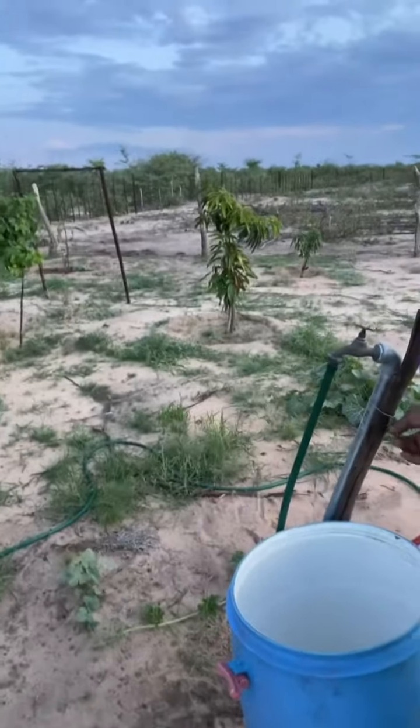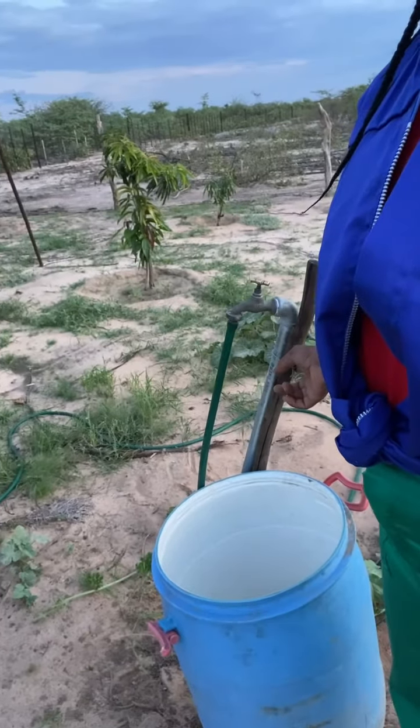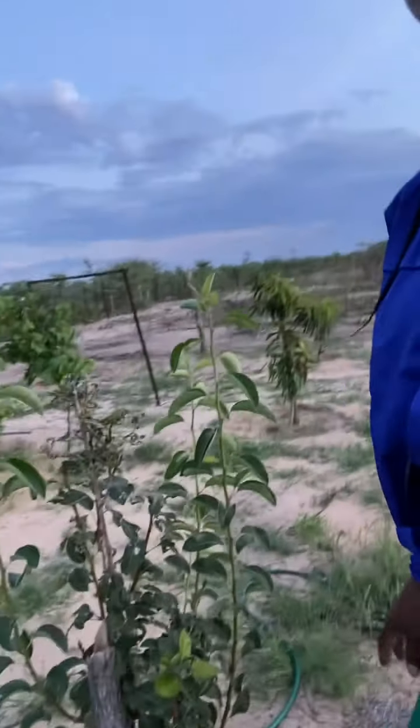Okay. Let's switch over. This is one of the taps where we get water. We didn't install irrigation in this orchard yet, so we are using a hose pipe to water the plants. Sorry. This is a pear.